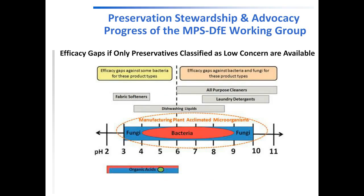So if we look towards removing the yellow triangle class of ingredients, we can really see the gaps that are allowed if only organic acids were permitted. So if we look on the left-hand side of the screen, and you see there's a dotted line that's dividing the pH scale at pH 6. So about half of the dishwashing liquids and the fabric softeners. There are some efficacy gaps for some bacteria for these product types. And the real concern becomes the alkaline range. Efficacy gaps, both the bacteria and fungi, are seen within these product types. And there really isn't an effective strategy for preservation.